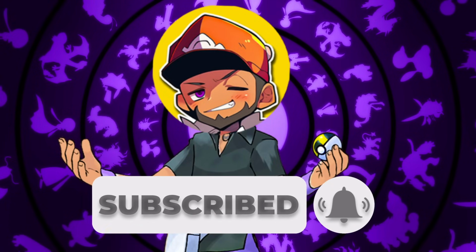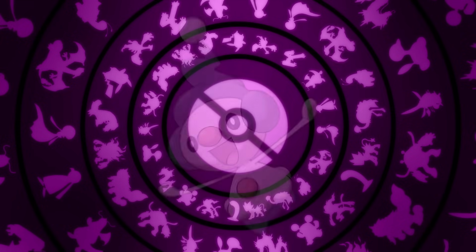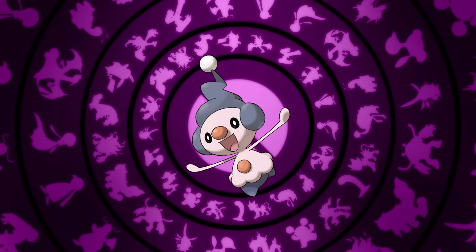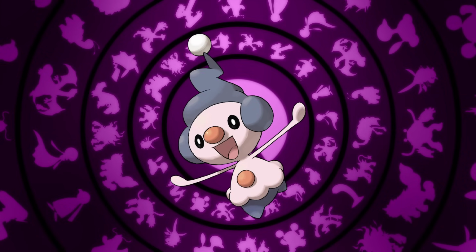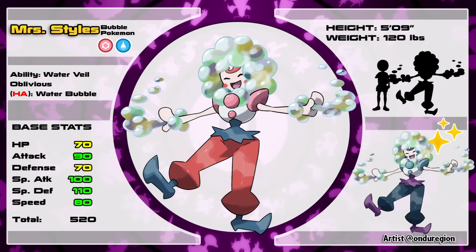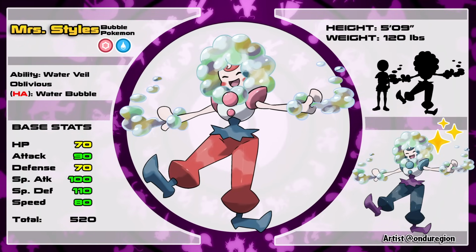But with that, it's time to sit back, relax, get cozy, and let's dive right on in with our first new Pokemon evolution we need in Generation 10, and that's for Mime Jr., who I think definitely needs a branched evolution to complement his Mr. Mime. And with that, we've got Mrs. Styles, the psychic water type Pokemon.